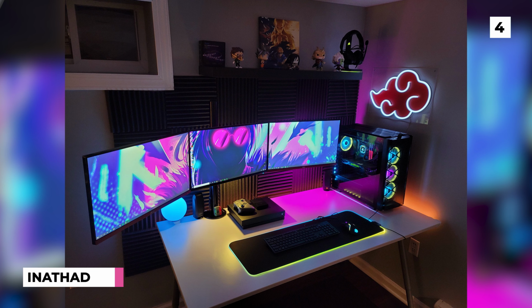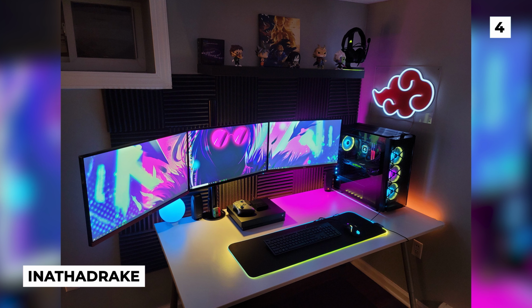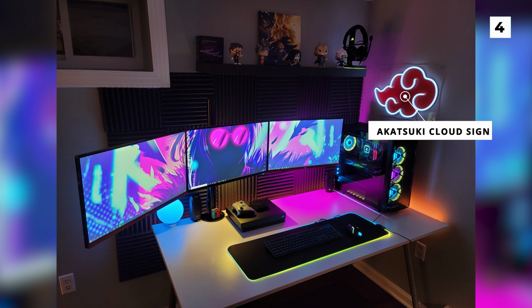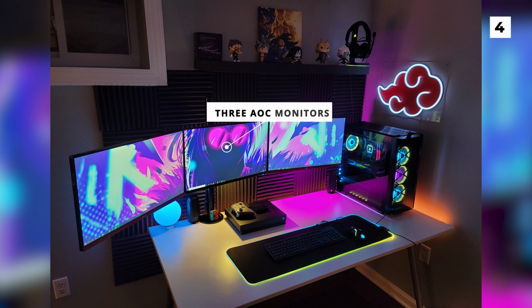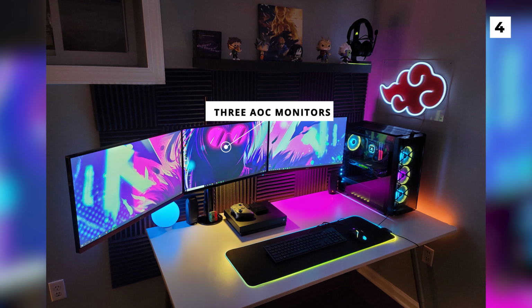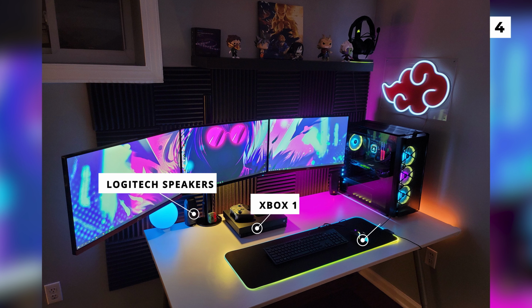Keeping up with the theme of fun and colourful setups, we've got this amazing setup from Iner for Drake. Obviously the best part of this whole setup is that awesome Akatsuki cloud sign, which is from the Neon Factory. Taking a look at their gear, we've got a sweet triple monitor setup using 3 AOC monitors that also features a super cool wallpaper that spans all 3 of the screens. Below that is an Xbox One, Logitech speakers and a Logitech mouse.